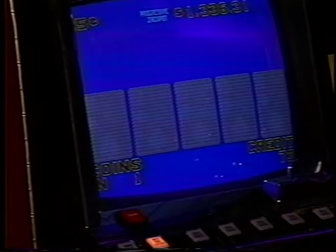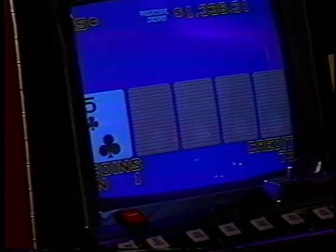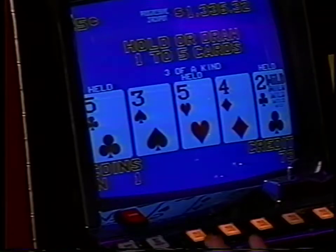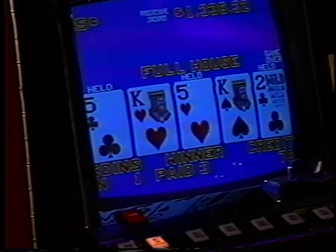Nothing here, draw it all. Let's see if we can get a hand here and close off this program. Nothing in, nothing out. Come on, let's get a good one here. Pair of fives with a deuce. Let's even get four fives and we'll have all our money back. Ah, full house. All right.